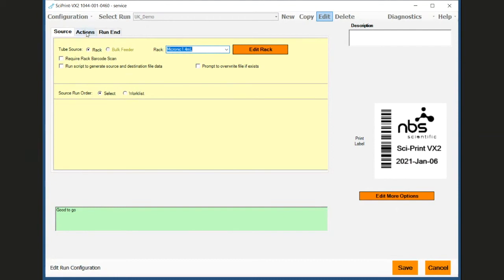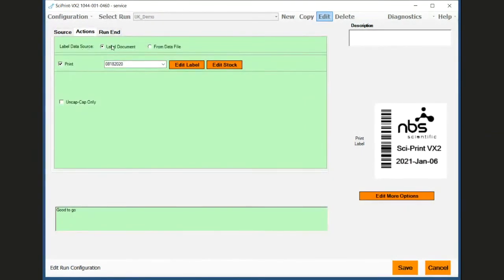Next is the Actions tab. And the label data source is right now set at label document. If you want to pull your label information from a work list, you'd select from data file. And we're telling it we do want it to print labels. If we were uncapping and recapping, we would select that, but we're not.